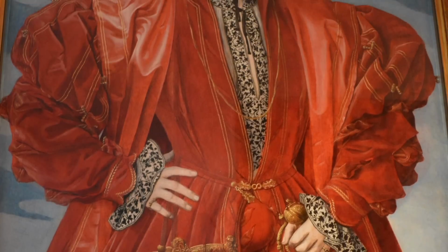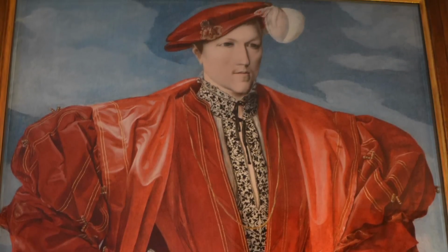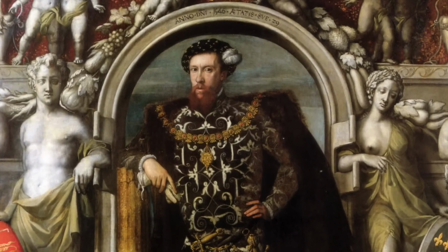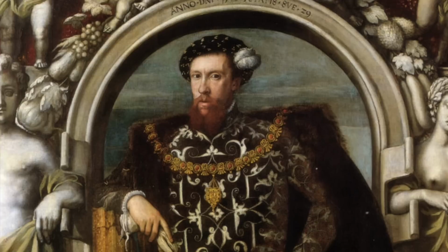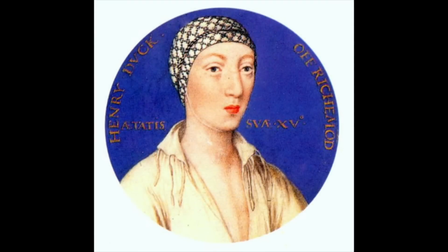It was purchased by King Charles II, who was told it was a portrait of a young Henry VIII, although this seems unlikely. Other candidates are Henry Howard, Earl of Surrey, which I can kind of see, or Henry Fitzroy, Duke of Richmond and Somerset, Henry VIII's illegitimate son. What do you guys think?